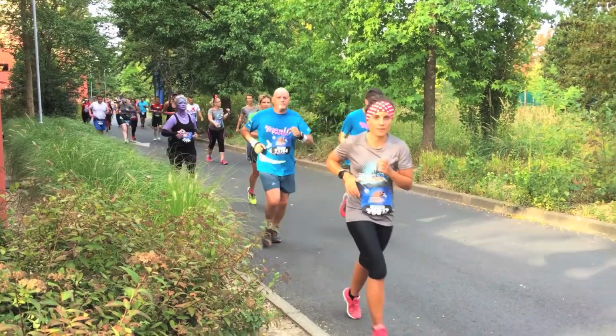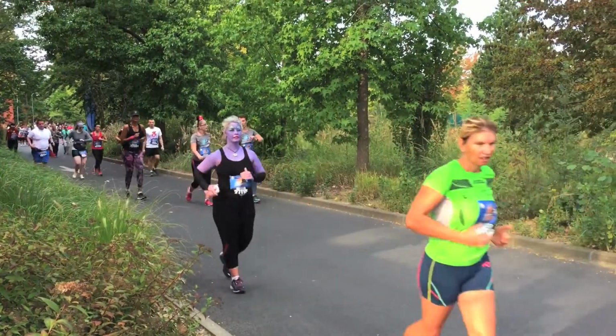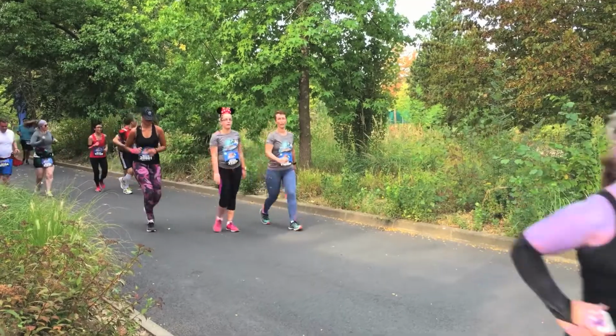When I ran my first Disney race in Disneyland Paris, I knew some people would dress up. I was just too focused on the running and didn't even think about what I was going to wear until like a week before the race. When I got there, I was amazed by the amounts of people that dressed up, and not just in Mickey Mouse t-shirts, but full costumes. It was so awesome to see that so many people put so much effort into their outfits.